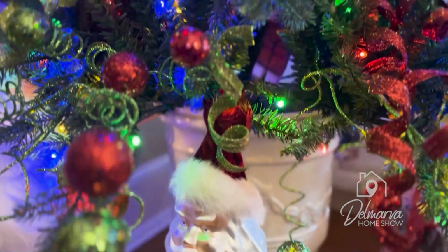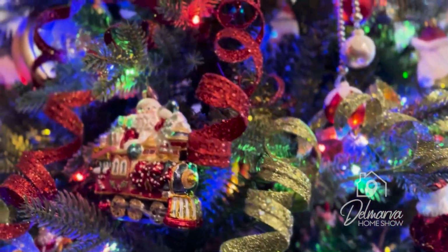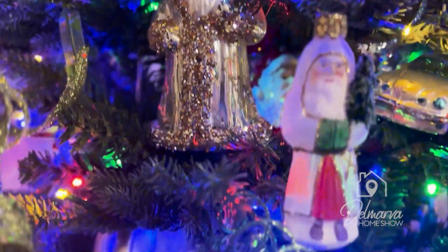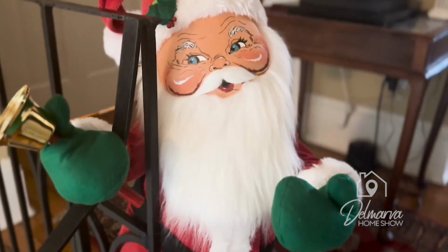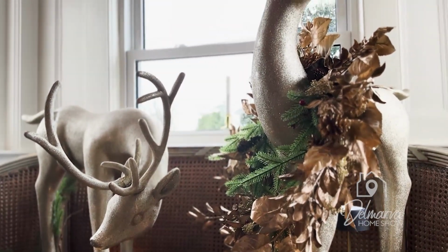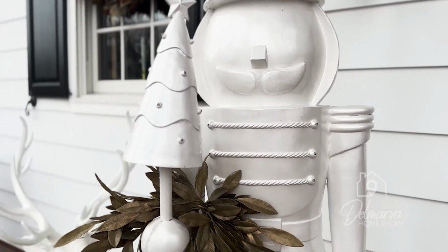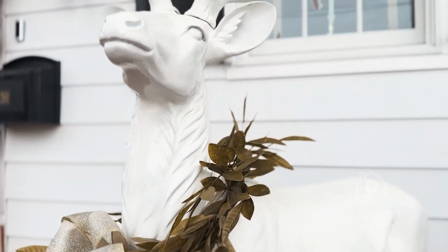Vonda decorates for all the seasons, but she loves decorating for Christmas the most. In fact, she has 2 attics, 2 basements, and they rent a storage space to store all of their holiday decor. You'll see a lot of larger holiday pieces in their home. She says she enjoys the larger pieces versus the smaller knickknacks. Vonda and her husband have an eye for interior design when it comes to Christmas decor, but the city of Seaford had an outdoor decoration contest and they won first place just a few years ago.